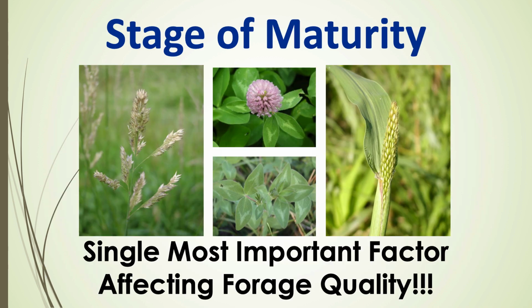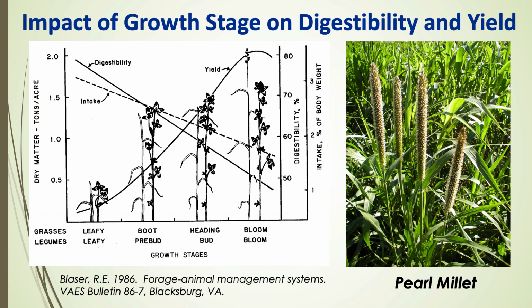So the single most important factor impacting forage quality is stage of maturity at harvest. If you go home tonight and remember one thing from what I said, stage of maturity at harvest, that's the single most important factor impacting forage quality. If you can cut it at the right stage of maturity, that's going to go further to increase the quality of your hay than anything.